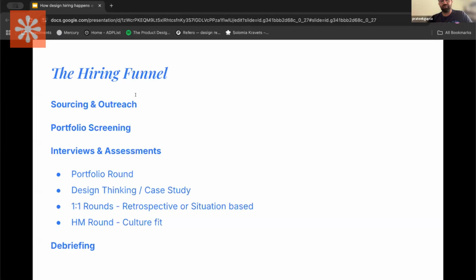And the last one is the HM round. The HM round is where a hiring manager talks to you and tries to understand your skills, your experience, your domain expertise, right? Those are the basic questions which go here. And again, here the expectation is for you also to ask as many questions as you want. Try to understand the hiring manager whom you are going to report into, right?